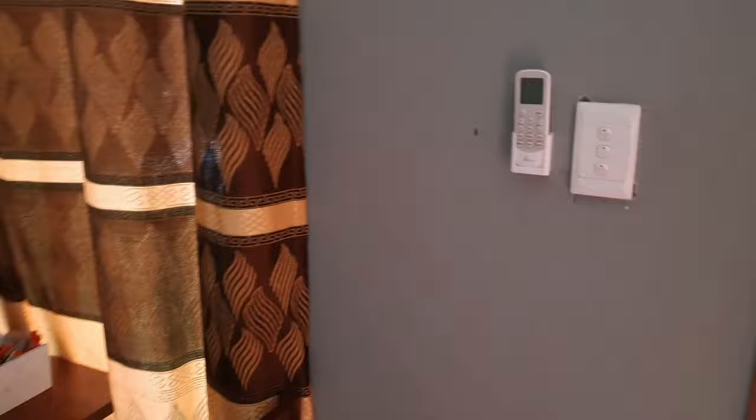And then over here you have this carpet here. What's in here? Let's see. Oh, got a blanket. Two blankets in here in case it gets cold at night. When you turn over to this side, you have the remote for the aircon.